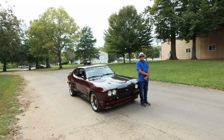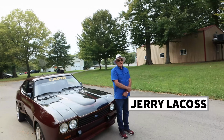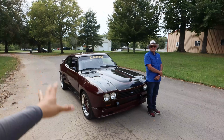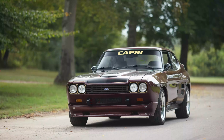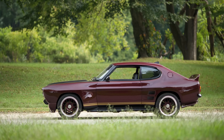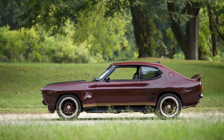We were pulling in this morning and we actually saw this Capri, and Jerry is the owner and builder, right? I helped. You helped. I had a lot of help. Okay, so Jerry is the builder, owner, helper, all of that, of this beautiful 1973 Ford Capri. I'm actually surprised that there's not more old school Fords here, but I'm so glad you brought this. How long have you had this?